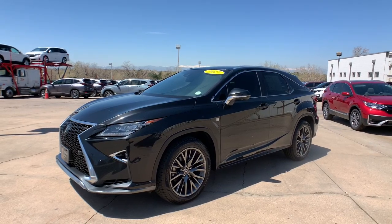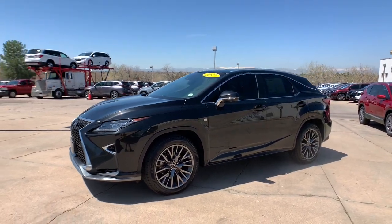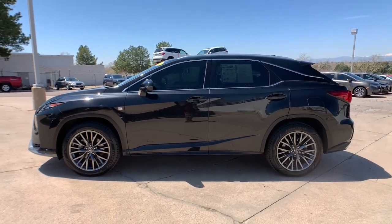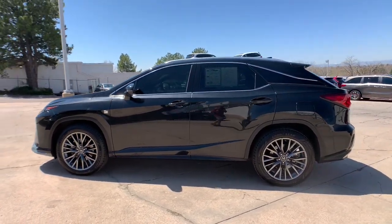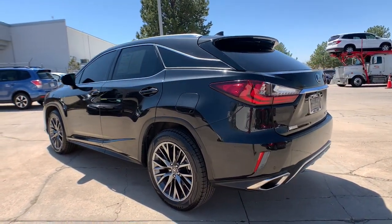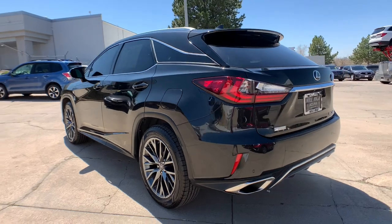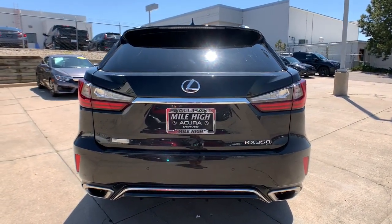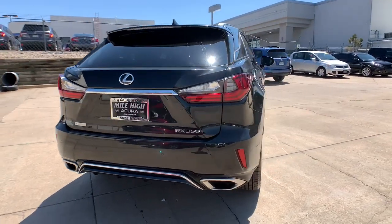Take a moment to check out the 2017 Lexus RX. This vehicle is an outstanding buy with fewer than 45,000 miles on the odometer. Be a style leader in this captivating RX. Behind its bold looks lies a premium interior loaded with a suite of advanced safety and infotainment tech to help you make the most of each journey.